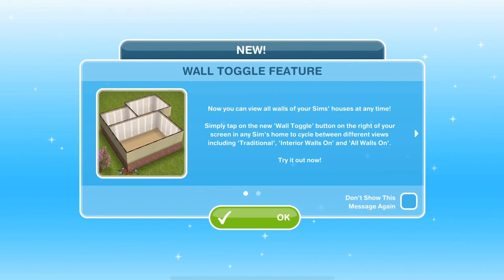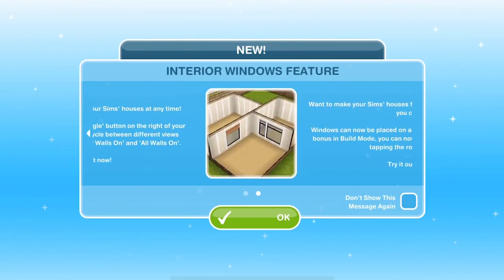This update came out on the 17th of July 2018 and we have a ton of new things going on in this update. In this video we are going to concentrate on the chic boutique live event that we have got, but first of all, when you first update your game we have a new wall toggle feature which I think is amazing. Now you can view all walls of your Sims houses at any time. Simply tap on the new wall toggle button on the right of your screen in any of your Sims homes to cycle between the different views, including traditional, interior walls on, and all walls off.